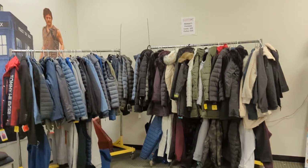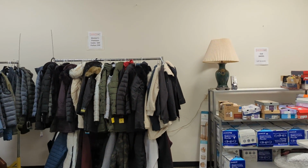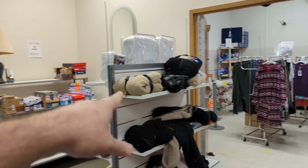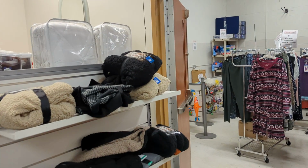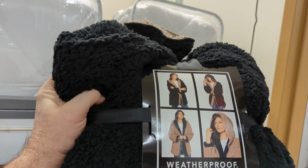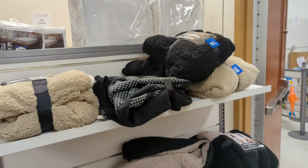Some very nice coats. $20 men's coats, $20 and $30 women's coats. Got some shoes left and some pillows. Some reversible, what is this called again? Reversible plush jacket. Yeah, it's easy to remember. Anyway, 10 bucks. Very cozy, very nice.